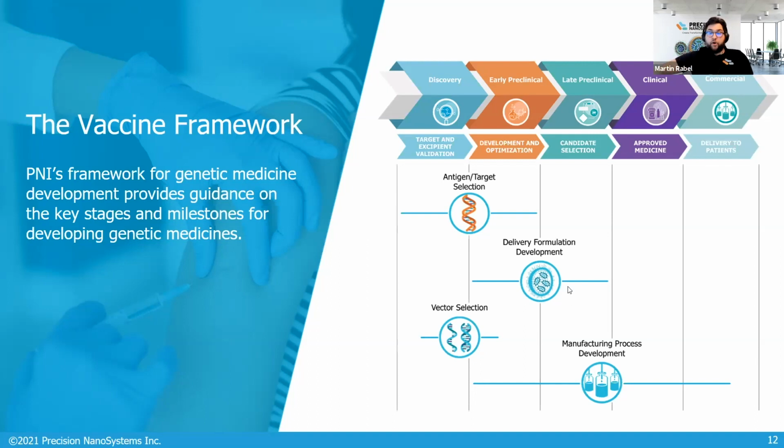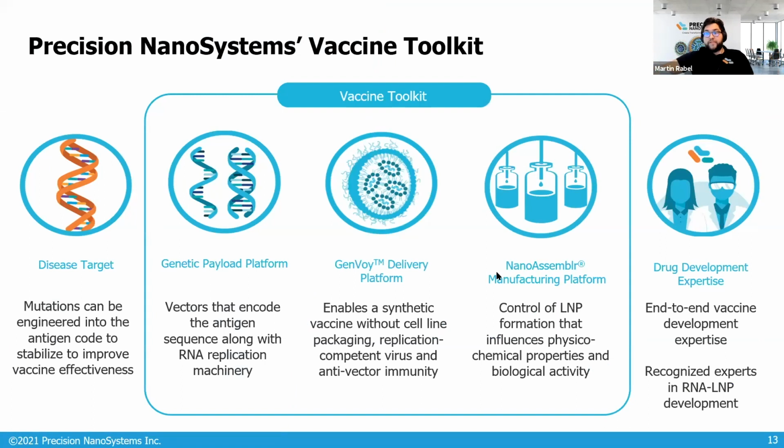Then you have to take this and pack it into your non-viral delivery method, and the most used is a lipid nanoparticle. This will start almost in the beginning of the development, and the optimization of this carrier will be carried out till the late preclinical phase, just before the clinical phase. Then you have to choose or develop a manufacturing process. This is something which evolves all the way from the early preclinical phase into the commercial phase. Seeing that, it is important to choose a technology that can be used on all these scales and all these stages. And this is what we want to help you with, with our vaccine toolkit.